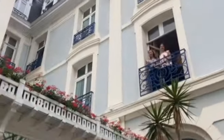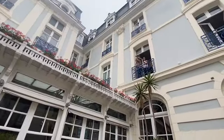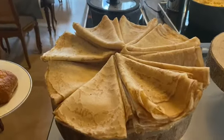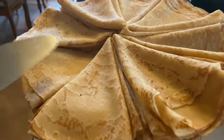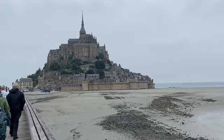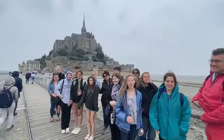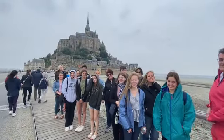Good morning, everybody. Here are the ladies. Good morning. All right, on to breakfast. Bon appétit. Bonjour. And for breakfast, we have the crepe. Yum. And welcome to Mont Saint-Michel, one of my all-time favorite places. Bonjour! Mont Saint-Michel! Here we come!